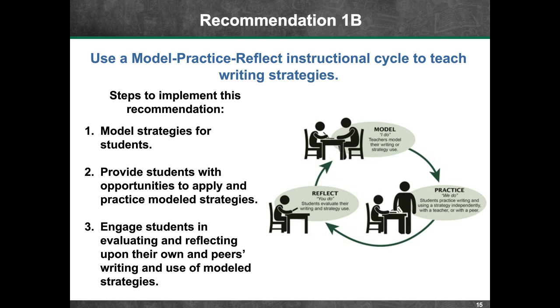And then students need practice applying it with help from the teacher and their peers until they can do that independently. An important part of this process throughout is to ask students to evaluate and reflect upon their use of the strategy and their peers' use of the strategy, and also the products they produce. We want to be sure that students see that the strategies they're using actually make a difference. And sometimes that's not really obvious unless we look for ways of making that happen.